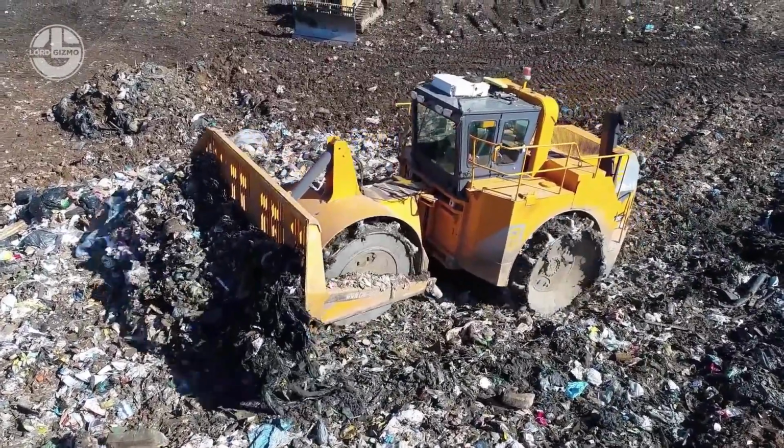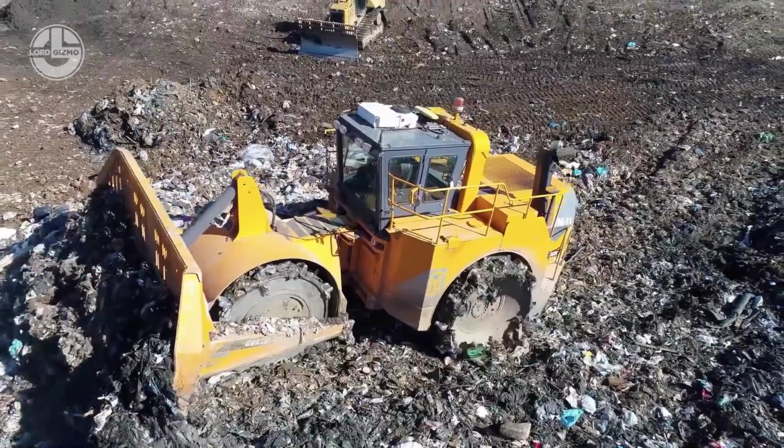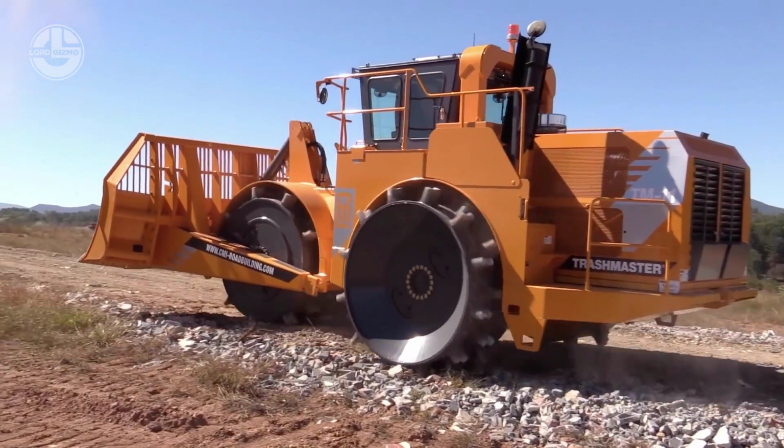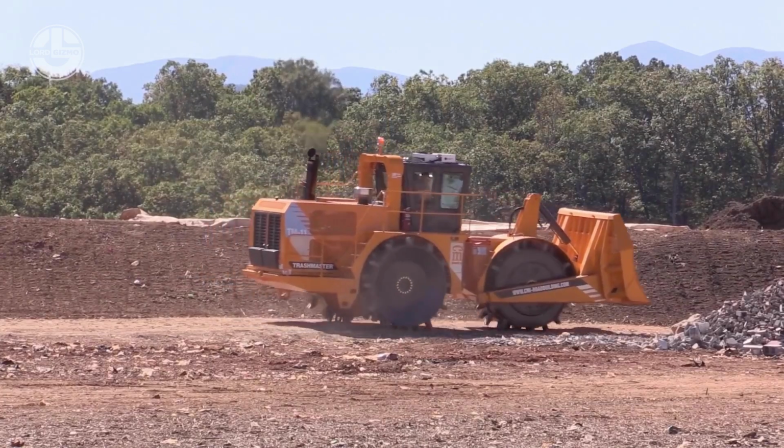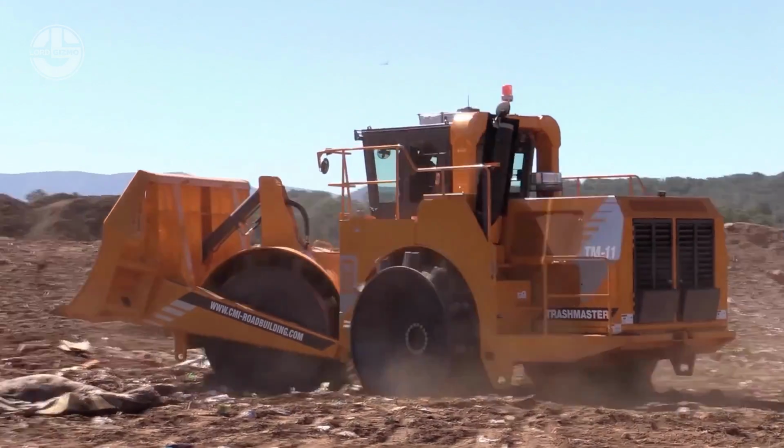Its heavy-duty mainframe, a rugged wheel, and dozer blade configuration make it easy to operate under demanding conditions. From its ergonomic cab, the operator enjoys unrivaled all-around visibility and full control over the machine.